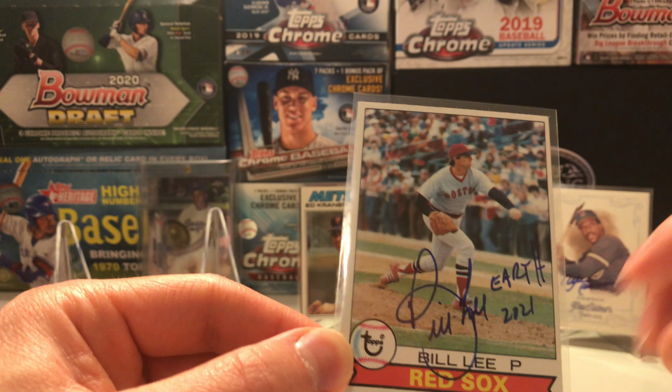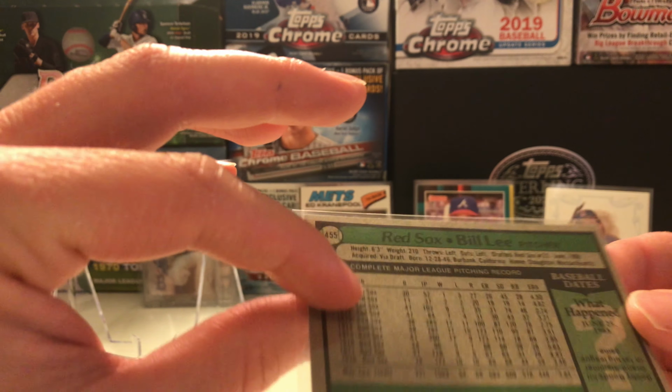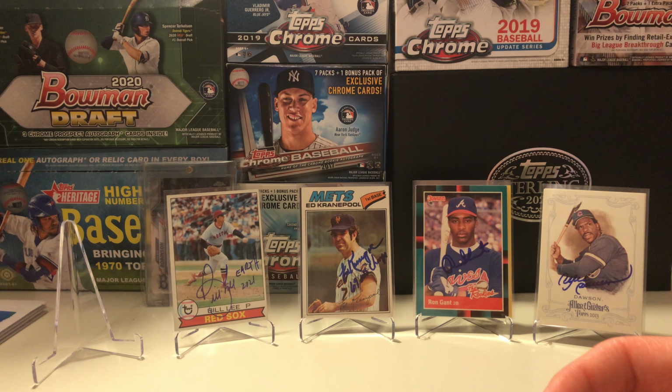But really cool signature. Thank you, Mr. Bill Lee, on that 77 Topps. 79 Topps. Don't know how I missed that one up since the Kranepool's right there.